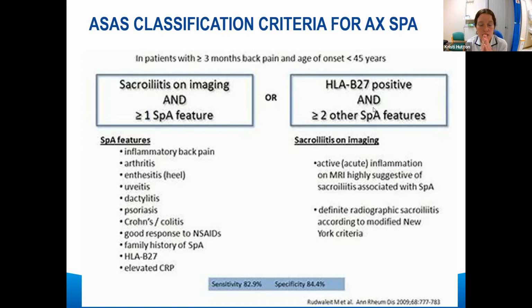So the ASAS classification for axSpA is very similar to the NICE guidance. The questions are for patients who've had more than 3 months of back pain and an age of onset under 45. So the one before said 40, this one says 45, all quite similar. And you're looking at whether or not you've got sacroiliitis on imaging, so is it on your X-ray or your MRI? And do you have one of these features, in which case you'd refer within 3 days straight to rheumatology?